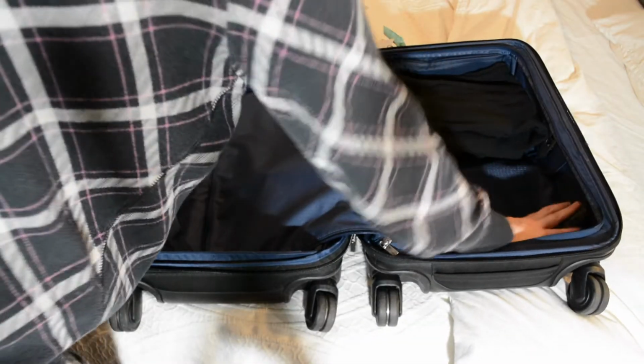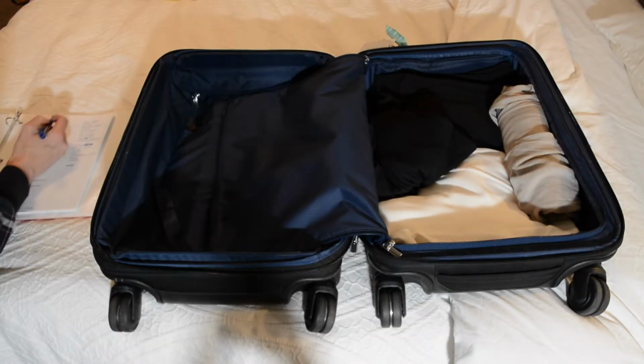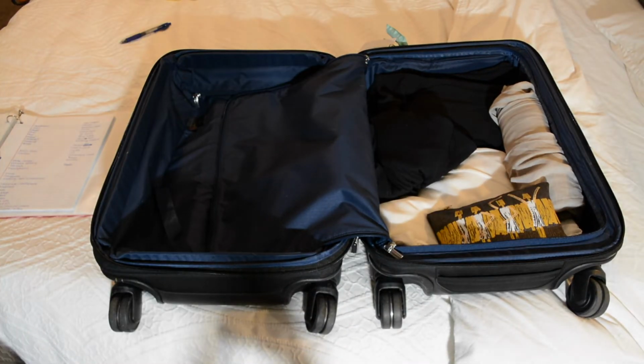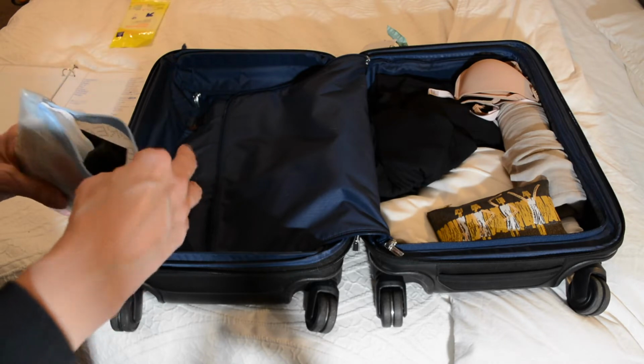Pajamas, sock, dress, top, swimsuit, cover up. Extra pads and tampons, no matter if I'm on my period or not. I always keep this packed.